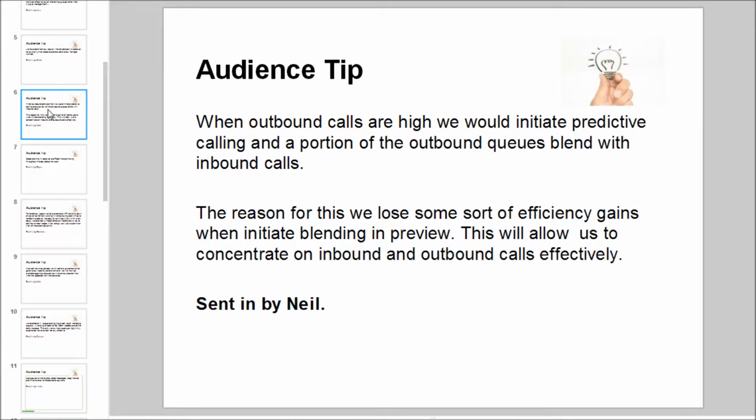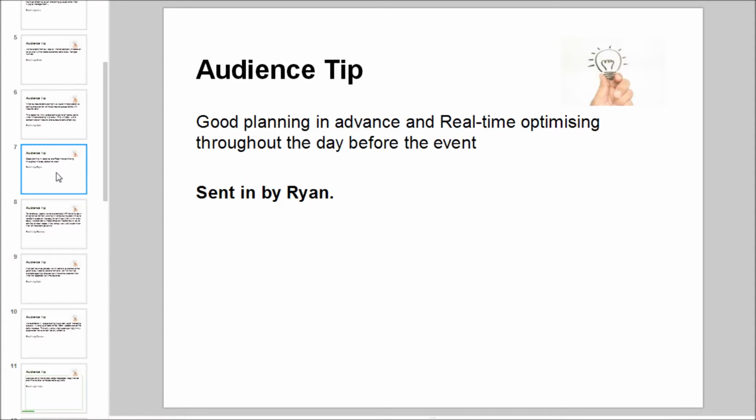Neil says when outbound calls are high, we would initiate predictive calling, and a portion of the outbound queues blend with inbound calls. The reason for this is we lose some efficiency gains when we initiate blending in preview. This will allow us to concentrate on inbound and outbound calls. And indeed, in many contact centers, there's quite a good case of actually just delaying the outbound calls if they're not callbacks. Good planning in advance, real-time optimization throughout the day before the event.